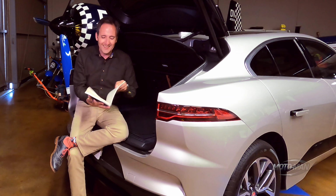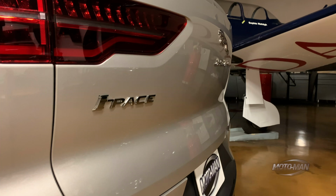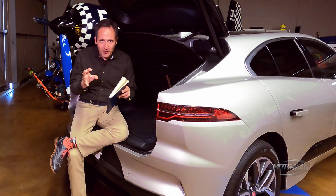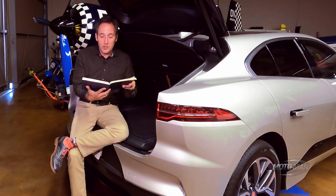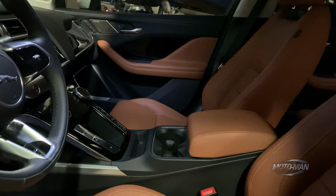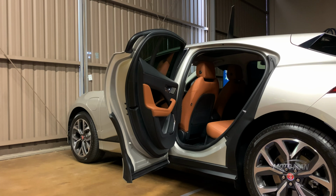So this one really doesn't have any factory options, with the exception of the paint, Aruba metallic. It's kind of like a gold, silver, it's not attractive. This looks better in like red, like primary colors that have really high contrast and make it pop. So I would not pay the $1,550 for it. The Sierra tan on the inside with like a two-tone black on the dash and the doors, that, very nice. That we don't have to pay for.